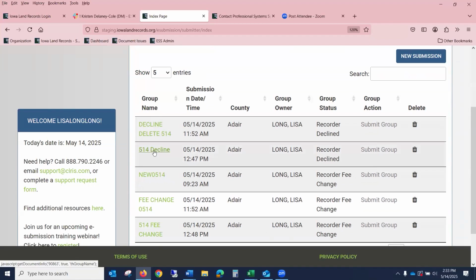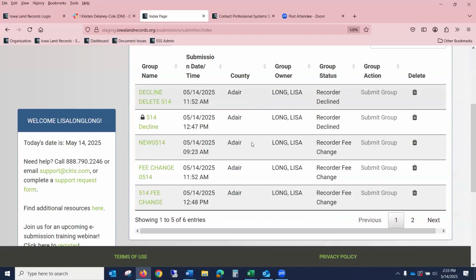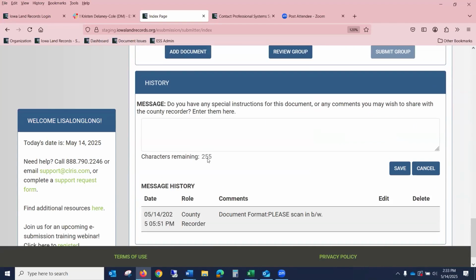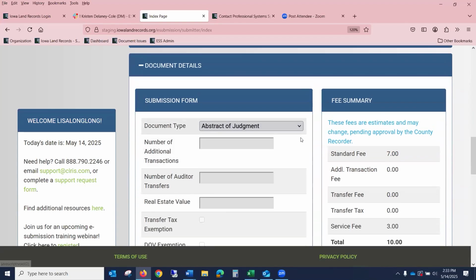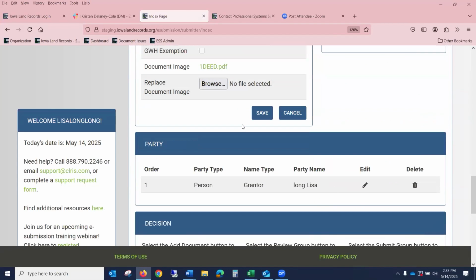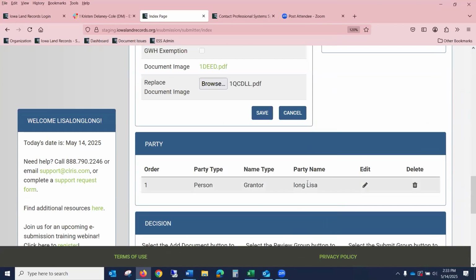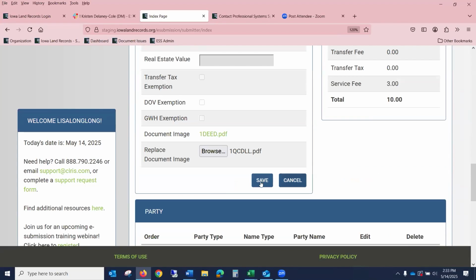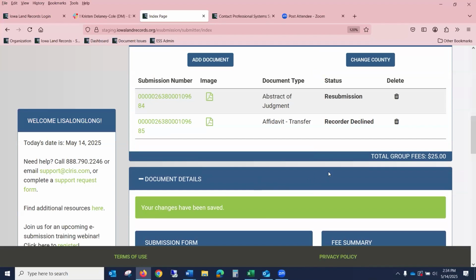Okay, one more decline. Let's look at this one. Oh, these are both declined. You've got that email that you took a look at, and you see this submission number was declined because it's not in black and white. So edit and browse for the new one. When the recorder selects decline, they select a reason from a drop-down menu, and then they also have to enter a comment. And the comment may be, hey, please call us. Or it may say, call Iowa Land Records if they want us to walk through it with you.